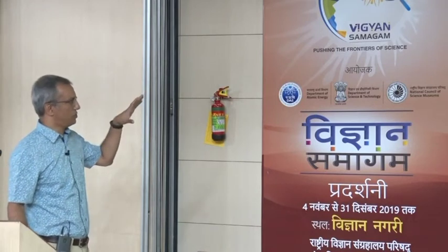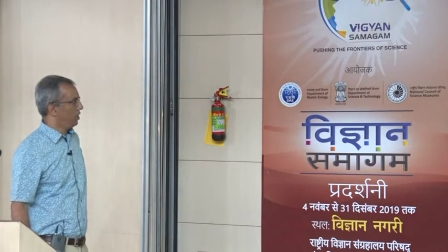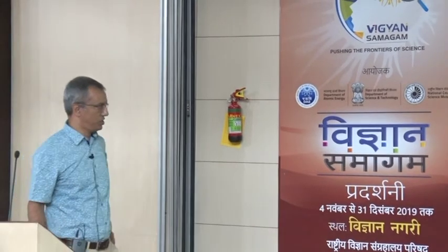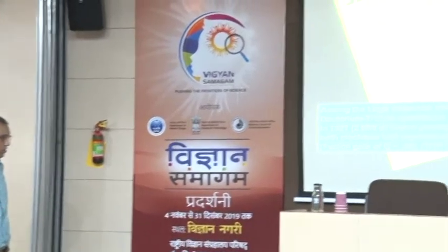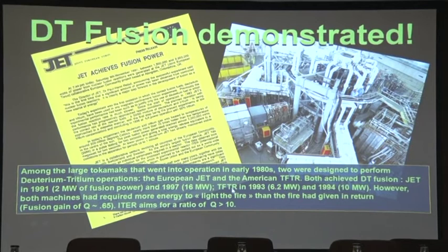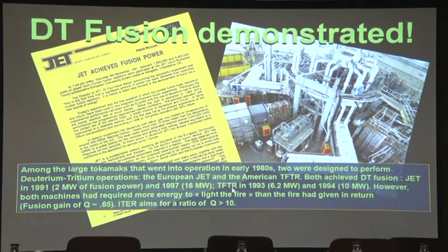This is a historical perspective: when JET achieved the first DT reaction, there were two tokamaks, not just JET. JET achieved in 1990, more than 20 years ago, about 16 megawatts of fusion power. TFTR was another tokamak in Princeton in the United States. It produced about 10 megawatts in one of the best experiments. However, as I said, both machines required more energy to operate than what they produced through fusion.